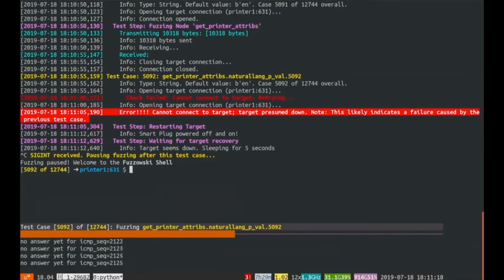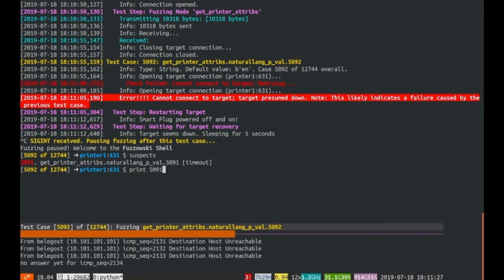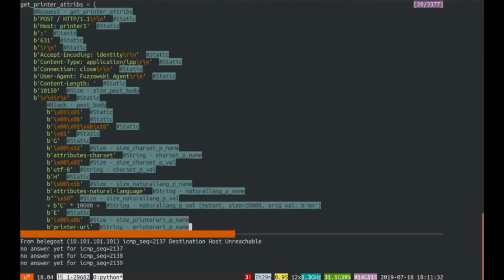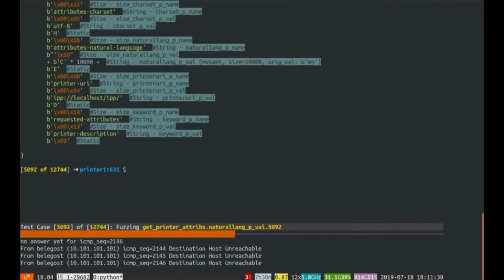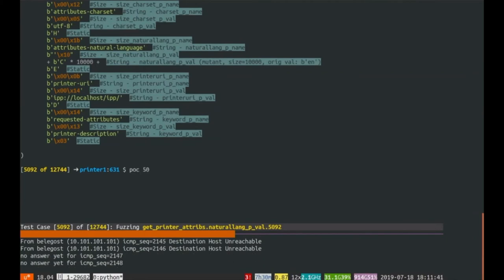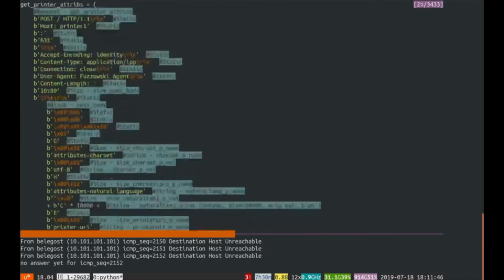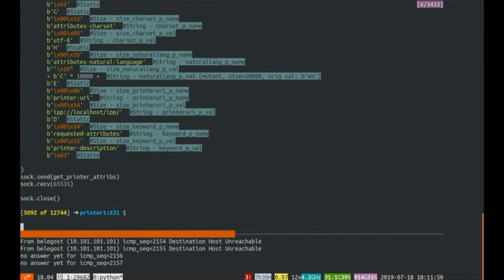But we don't want to do that. We can press Control-C, go to the console, and we can, for example, print the suspects, where you can see the 501. And we can also print this test case in a human readable format. You can see all the decoded packet, and the longest line is, you can see we are sending 10,000 C's instead of the default value, which was EN. And we can also see a proof of concept that we can copy and paste into a script and, for example, send it to a manufacturer or use it in an exploit.